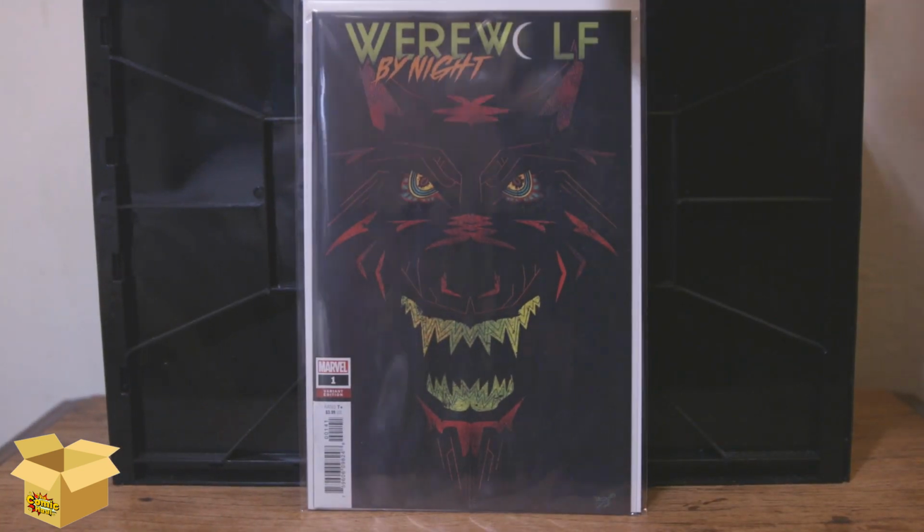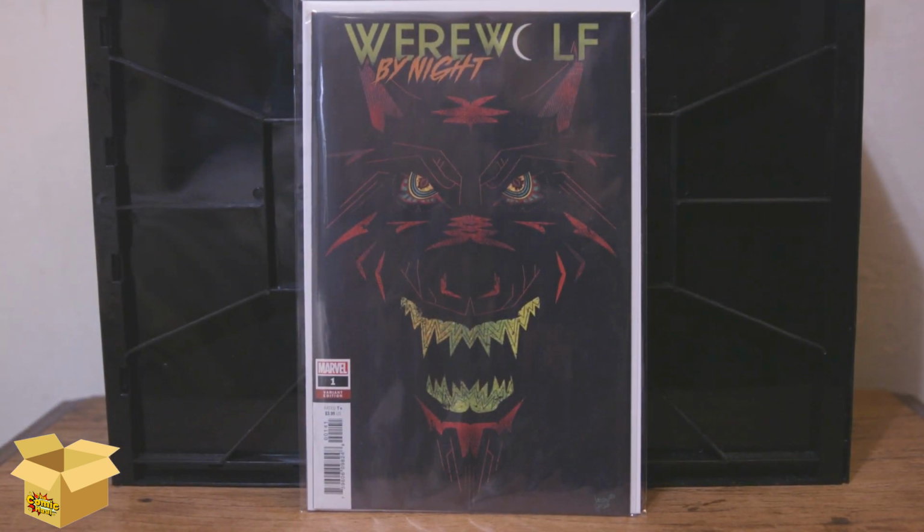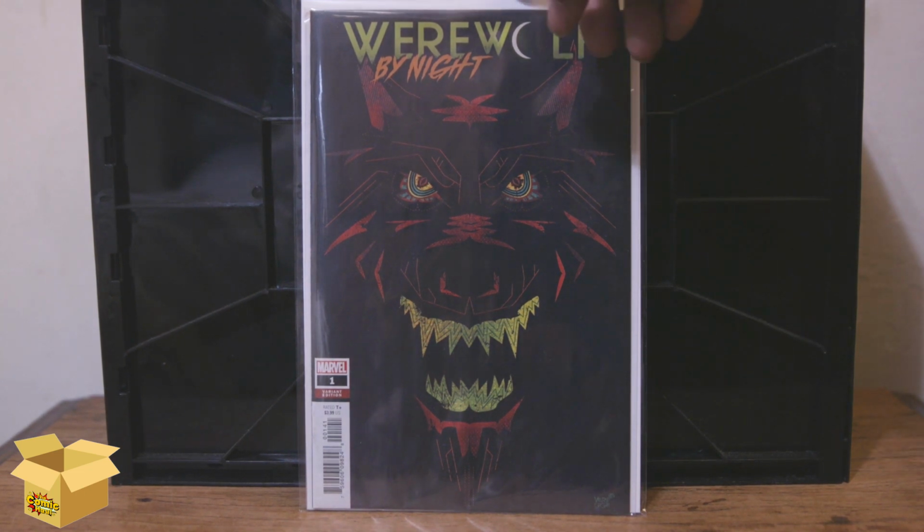Next up, Werewolf by Night, the variant cover. It's not the variant cover, the one that's hot. For some strange reason I do not like that other one that's hot. It kind of looks like a sick dog or something along that line.